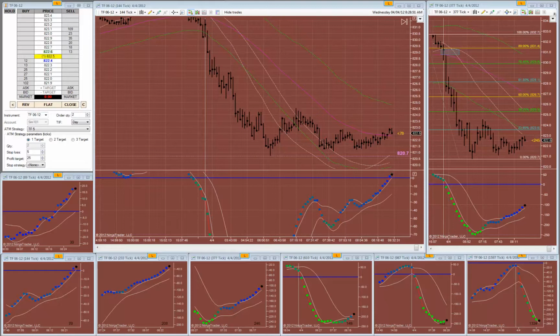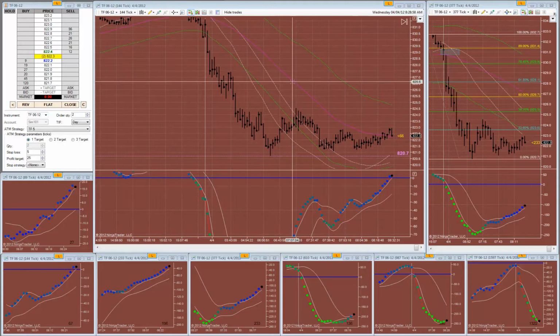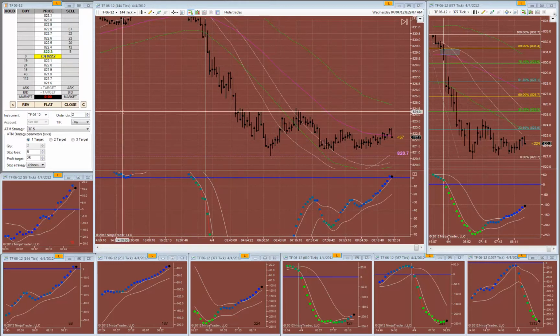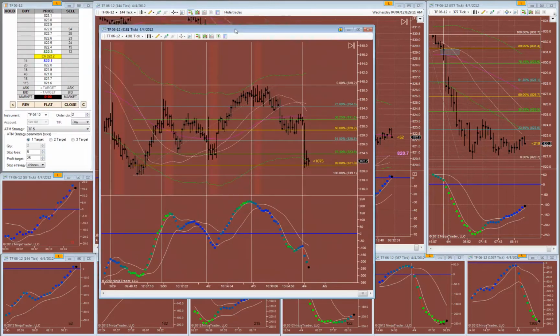Good morning. Today is Wednesday, April the 4th. And, well, we've had a pretty big rundown overnight. And we're just now seeing the bottom of it. Here's where we are home plate wise.